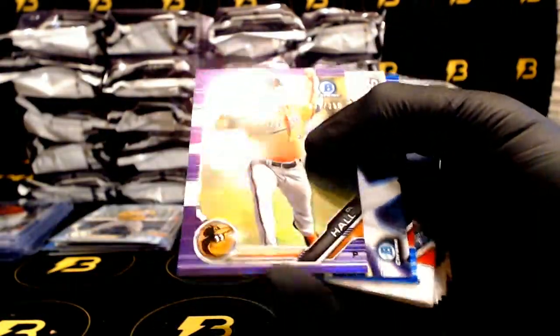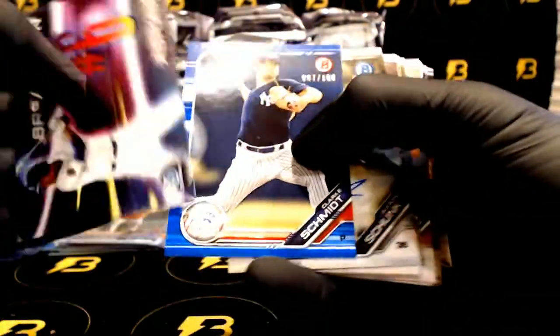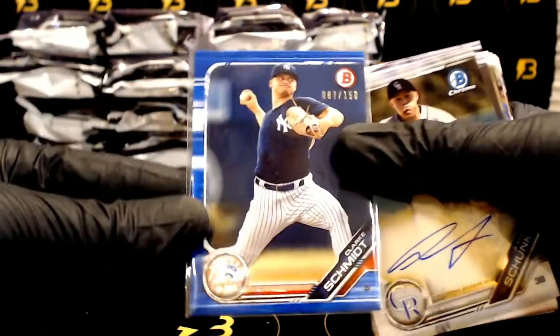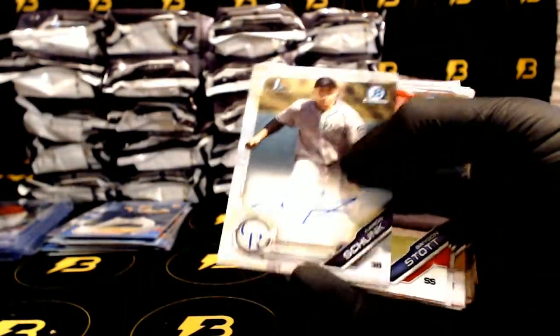We got the 250 Hall going out to the Orioles. You got the 150 Schmitz going out to the Yankees. And Shunk going out to the Rockies, first Bowman autograph.